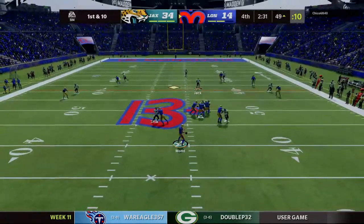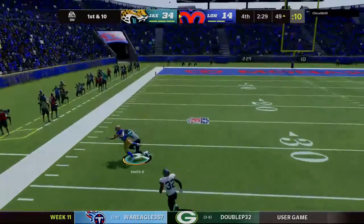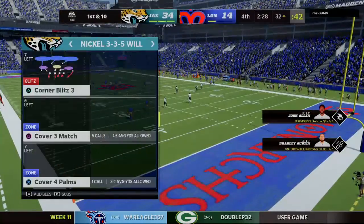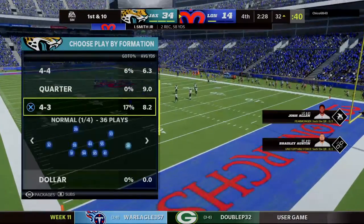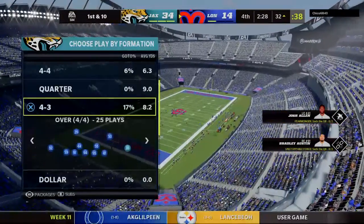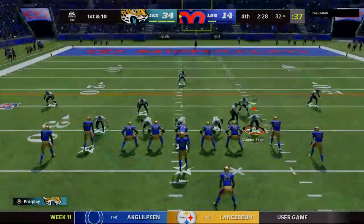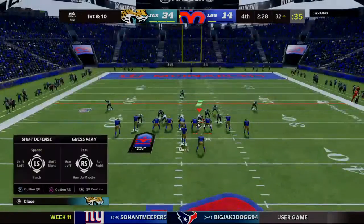Mond looks to throw. And past the 35, he'll be dropped a yard or two shy of the 30. Now hold everything here. We're going to get a timeout by the offense. That's going to leave them with just one remaining here in this fourth quarter. From the 32 now, here's 1st and 10.